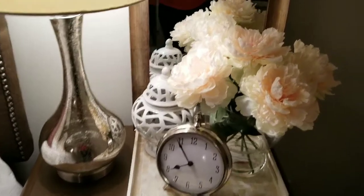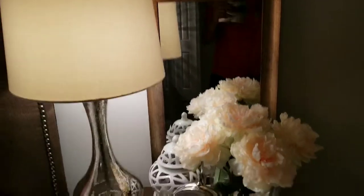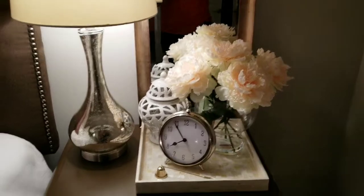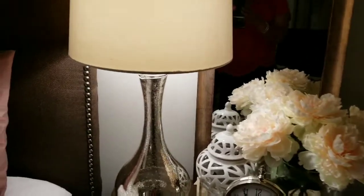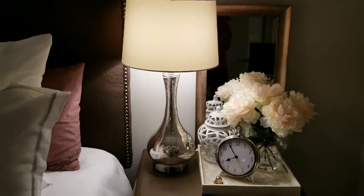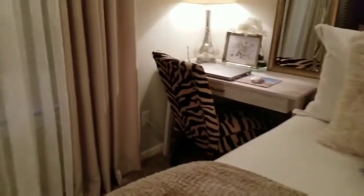And then, of course, this mirror here, you guys probably have seen this mirror at some point. I just leaned it up against the wall. I really didn't want to hang it. And this lamp I got from HomeGoods, $39.99. I have this one. Actually, I have two. This one and that one over there. So let's go over here.